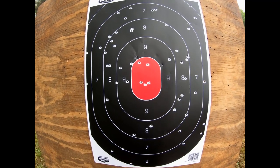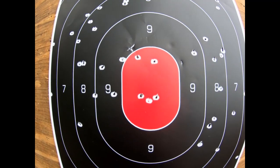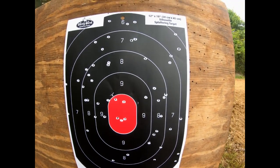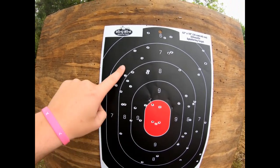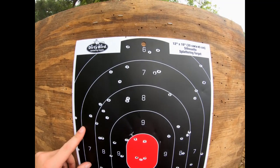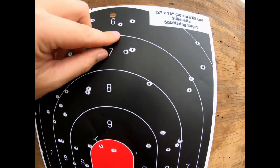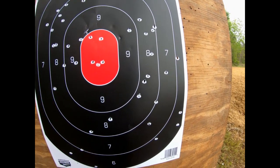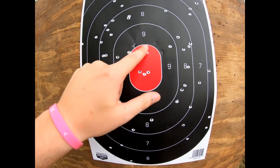So this is the first shot with the stock at 40 yards. You can see there's 5 pellets inside of the bullseye. Not really tight. If it's tight, it's going to be right here in this area. That's the tightest spread we have. Pretty high. So that got pretty spread out. You can see that. But 5 pellets inside, that's not bad. That would be enough to kill a bird right there.